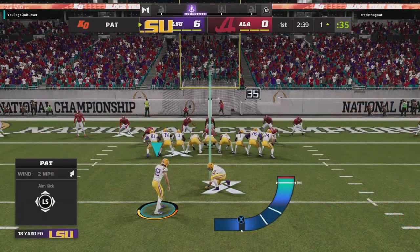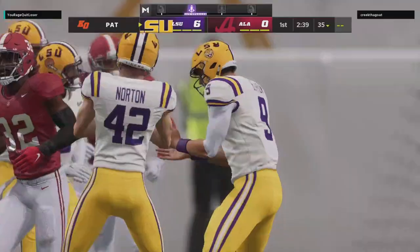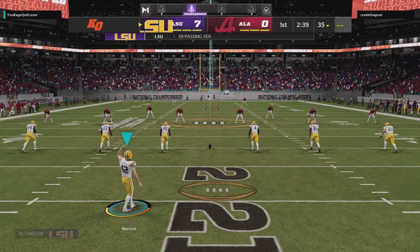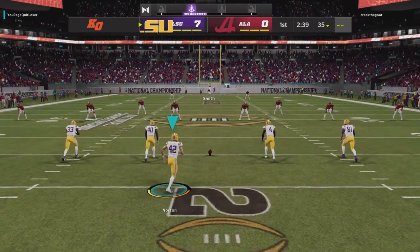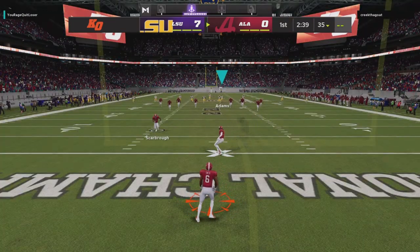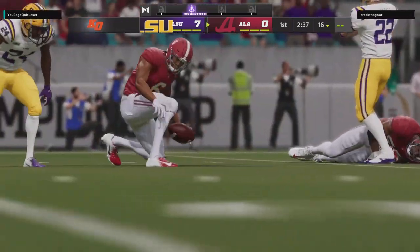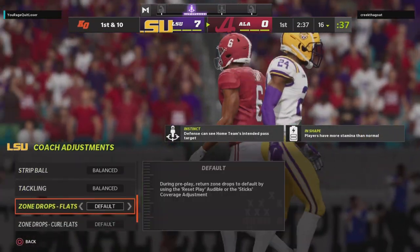Now another shot here at the PAT. It's up and good, and it'll give his guys a 7-0 lead. After the touchdown, the LSU Tigers kick team out there to send this one away. Devontae Smith now from his end zone. And in hindsight, probably should have taken a knee as he only gets this out to the 16-yard line.